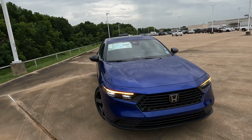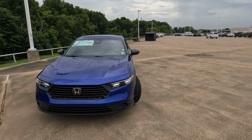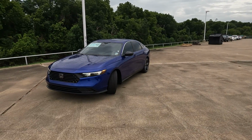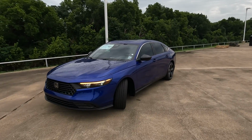And when it comes to safety, you do have quite a bit going on where that's concerned. Besides all of the airbags throughout the interior, you have Honda Sensing. That's going to include adaptive cruise control, collision mitigation braking, road departure mitigation, lane keeping assist, and traffic jam assist.